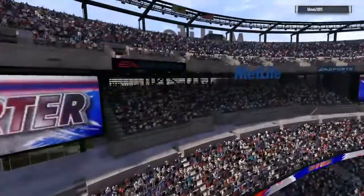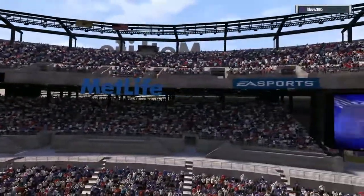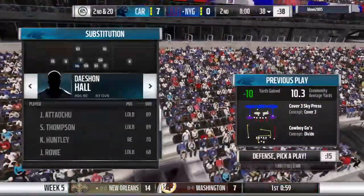Alongside Charles Davis, I'm Brandon Gaudin, and it's the Giants with the football here as we begin quarter number 2. But they face a second and long to start things out.